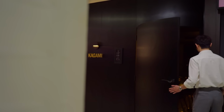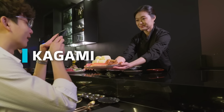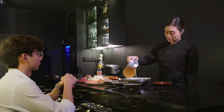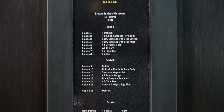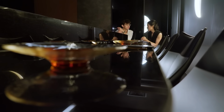I'm trading hot oil for hot broth. Kagami, Singapore's first omakase Shabu-Sukiyaki concept. Chef and owner Wen Li serves up piece by piece 16 courses of vegetables, meats and seafood. Many times when I go to any Shabu-Sukiyaki restaurants, I could choose either one of the choice only. So I thought, why not bringing everybody the best of both worlds?